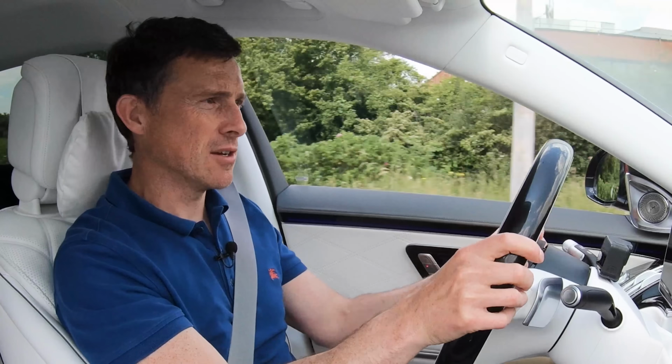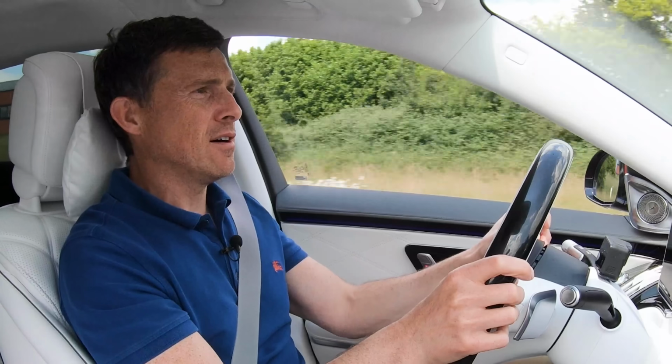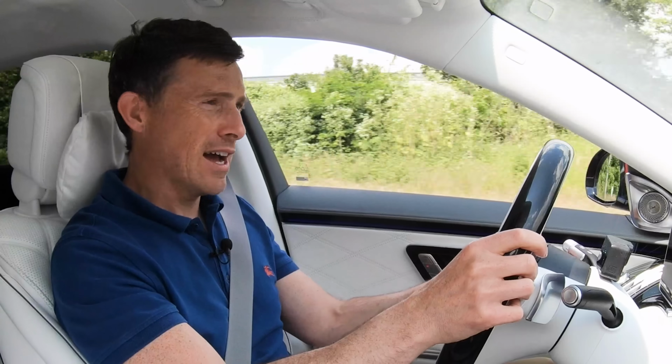So this engine, put your foot down. Oh, it's just smooth and powerful. Oh yes, I like that. That is extremely good. Lots of performance, exactly what you want.